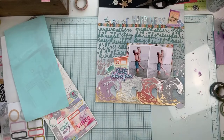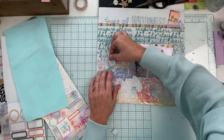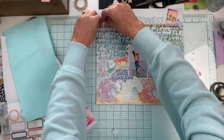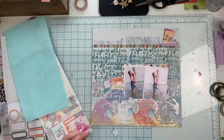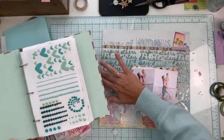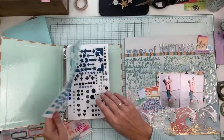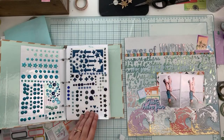Okay. Alrighty. I think once this is on here, my title is going to go here. What do you guys think? Maybe a few enamel dots. Let me get my enamel dots out. This is how I store my enamel dots, in a little binder. I just stick them on the clear sticky back, and believe it or not, they do not fall off, which is amazing.